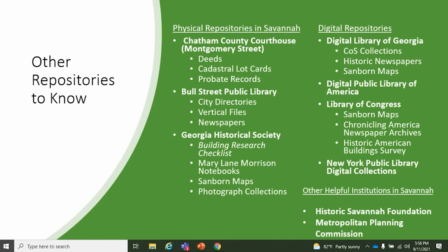The Bull Street Public Library Local History Room is definitely a must-stop for any kind of research in Savannah. They have city directories, vertical files, newspaper indexes, and even more. I'm sure their reference librarians can put you onto things that I don't even know that they have. Bull Street Public Library also provides access to Ancestry.com for free. So if you don't have your own subscription, it's always great to stop by the public library and access Ancestry that way. Georgia Historical Society also has a building research checklist like ours, but of course tailored to their collections. So if you go in there, definitely ask them for that.